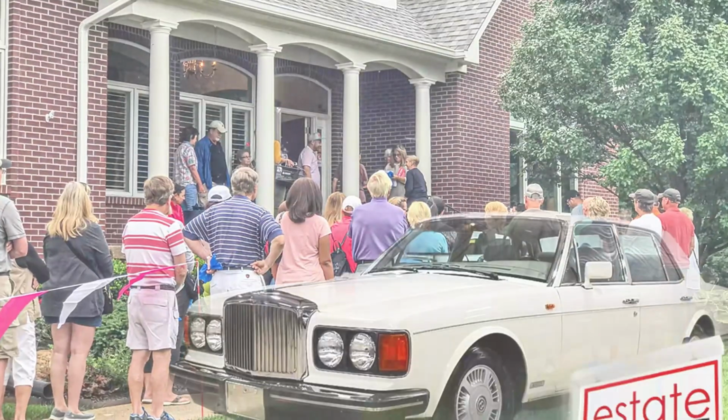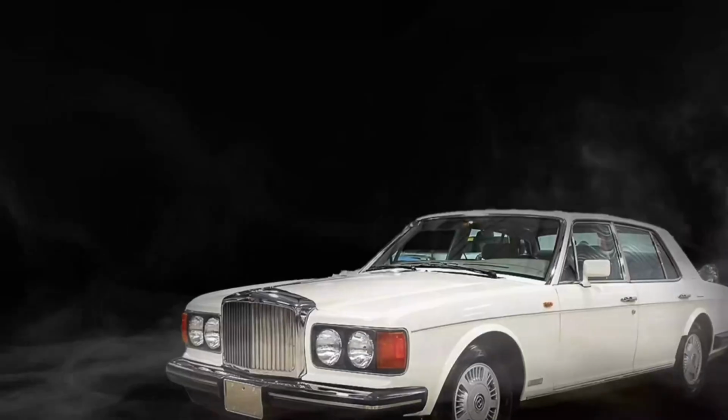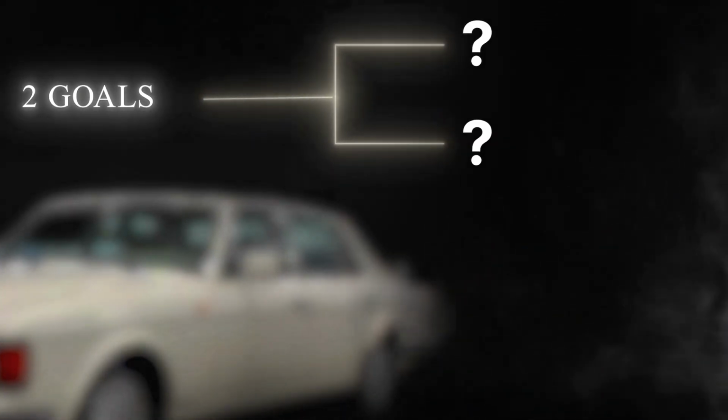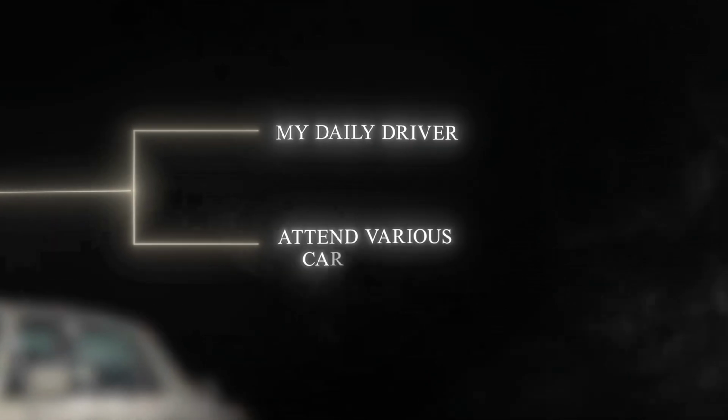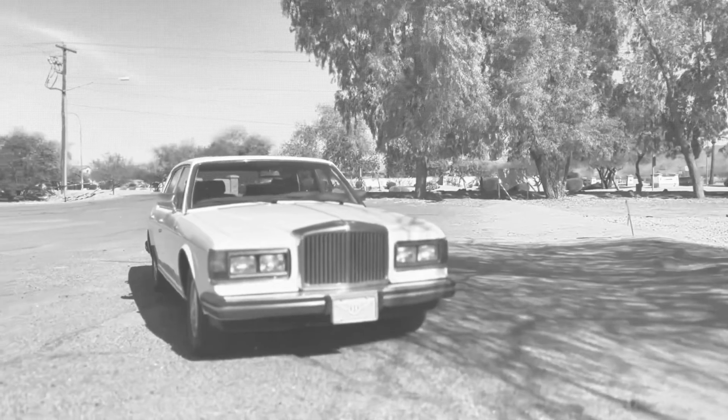I rescued this vintage Bentley from an estate sale for so cheap, it is wild. It was, however, sitting for over 7 years before I found it. I had two goals in mind with this cool old school Bentley: making it my daily driver, and attending various car events because people deserve to see this rare example. I mean, look at this baby.